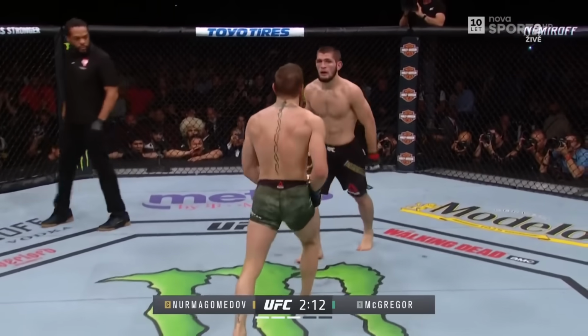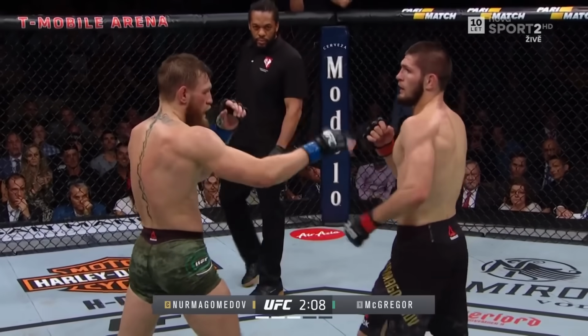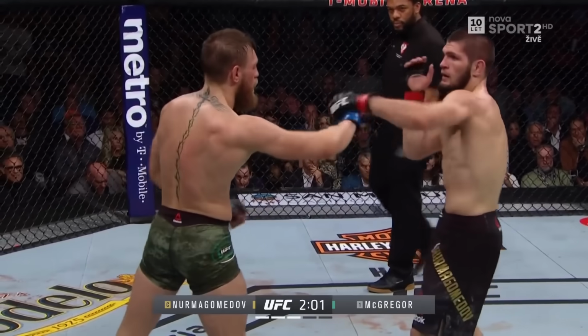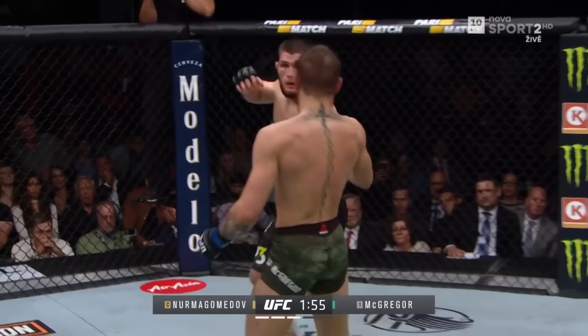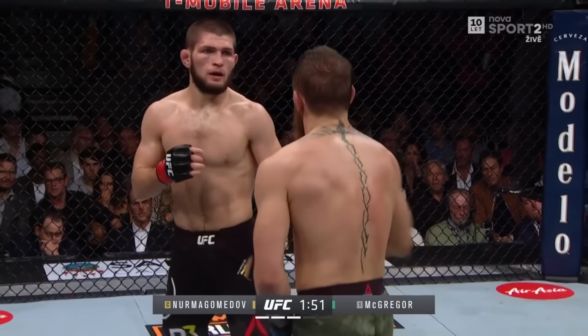Seeing Khabib standing right in front of Conor like this is crazy. I don't understand why he doesn't shoot, why he doesn't mix it up. Oh, he clipped him with the left hand. Oh! He slapped him on that one. Front kick to the body by Conor. He's pawing with that punch. He's having a hard time getting that snap back.